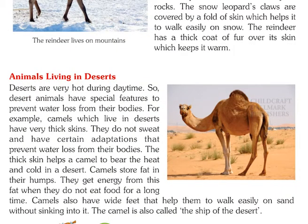Animals living in deserts. Deserts are very hot during daytime, so desert animals have special features to prevent water loss from their bodies. For example, camels which live in deserts have very thick skins. They do not sweat and have certain adaptations that prevent water loss from their bodies. The thick skin helps a camel to bear the heat and cold in a desert.